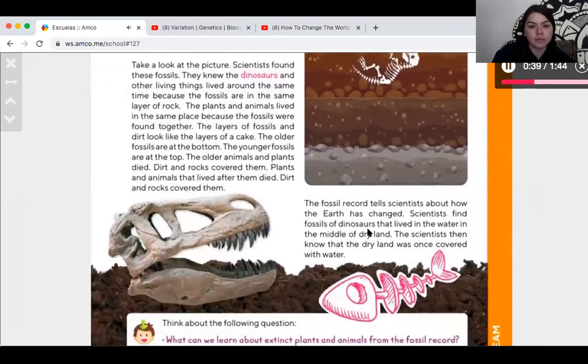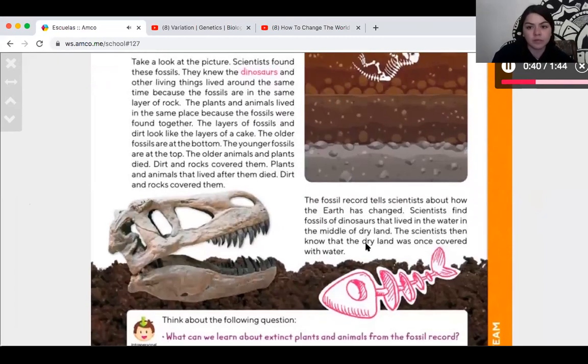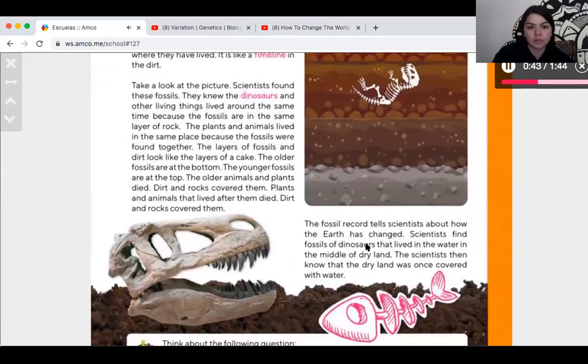Take a look at the picture. Scientists found these fossils. They knew that dinosaurs and other living things lived around the same time because the fossils are in the same layer of rock. The plants and animals lived in the same place because the fossils were found together.